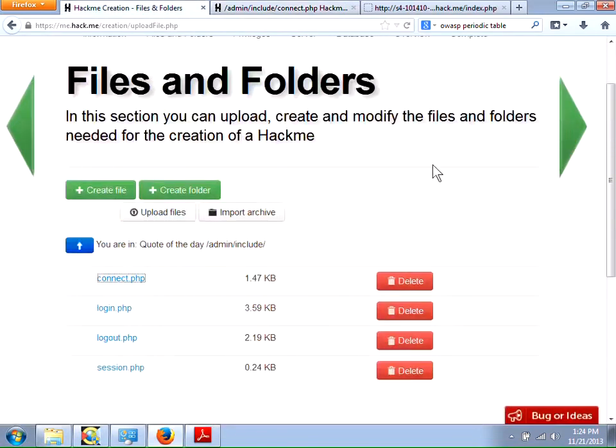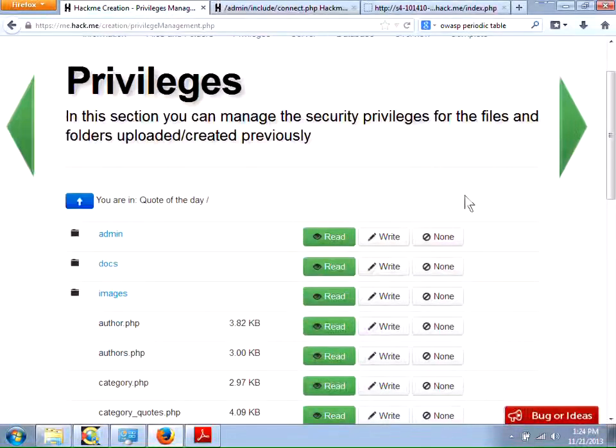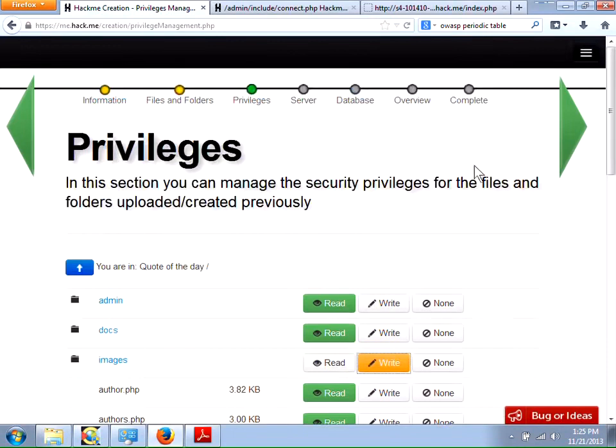So we go back. We are done with the files and folders, nothing else to create. The next step is the privileges. Every web application has privileges, every folder. For example, WordPress, temporary folder, you want it to be writable so that people can upload files. In a very easy way, I can set up the privileges for the images folder, make it writable, okay? This is an abstraction of what you would do on the operating system when you configure your web environment, right?